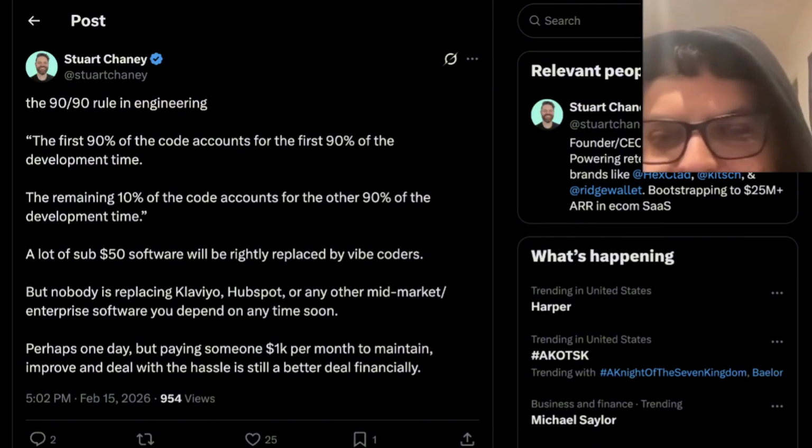That's kind of what I wanted to do with one of my projects, but I ended up just open sourcing it because of the way the sandbox worked, and I just didn't want to manage any of it right now. But it is very interesting that you can vibe code these small software. But he says that nobody's replacing these bigger mid-market companies. I don't know what mid-market means exactly.